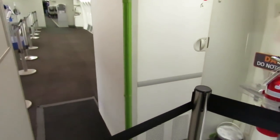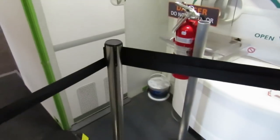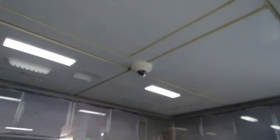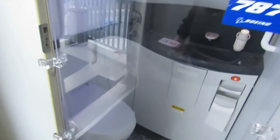My understanding is most of these have some sort of a hidden place for the crew to duck away, often upstairs, sometimes through a hidden panel in the galley. I have no idea how it's done on this plane.